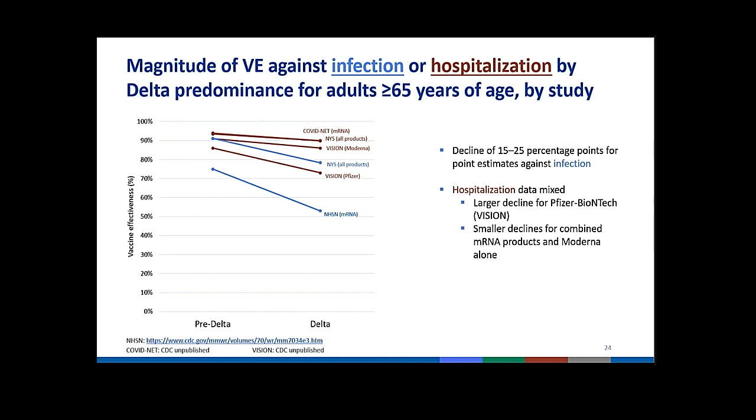Data for VE against hospitalization were more mixed. VE remained relatively high in all platforms, with a larger decline for Pfizer and 65 plus versus the 2 mRNA products combined or Moderna alone. Note that the COVID-NET hospitalization line overlaps with the New York State hospitalization line at the top of the graph. Next slide.